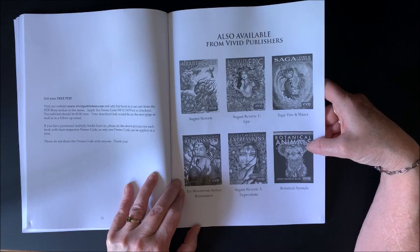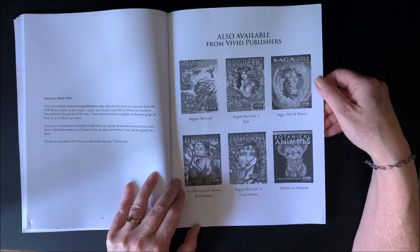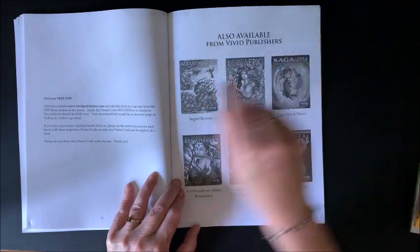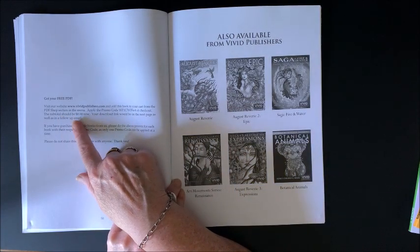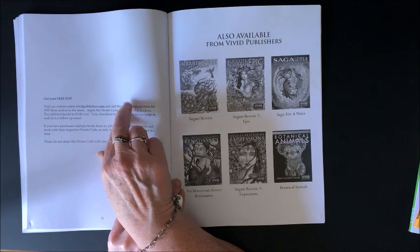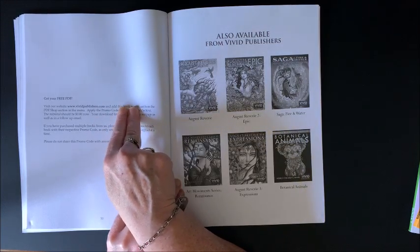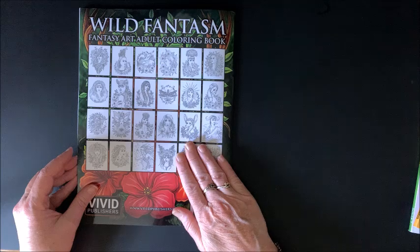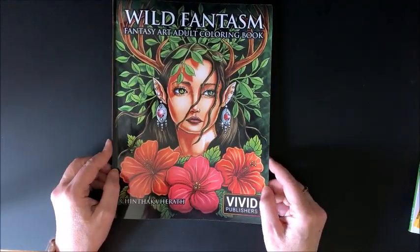I don't think, though, these are all by him. They are by Vivid Publishers, though, who is the publisher that publishes his work. And you can get a copy of a free PDF if you go to vividpublishers.com. You can add this book to your cart. It gives you a promo code, which I won't show. And then it will be $0 and you can download the book. And another blank sheet in the back. So that is the first book, Wild Phantasm.